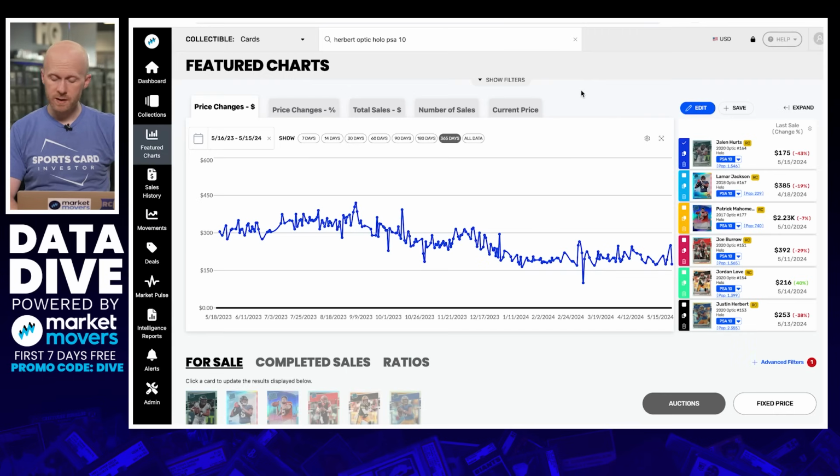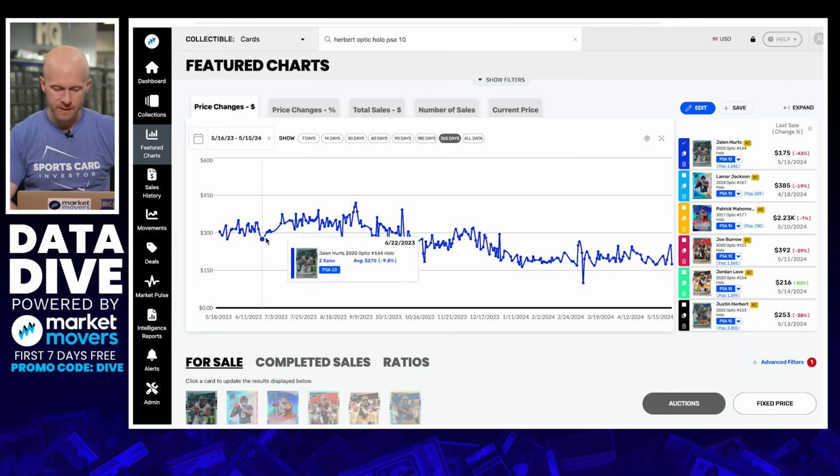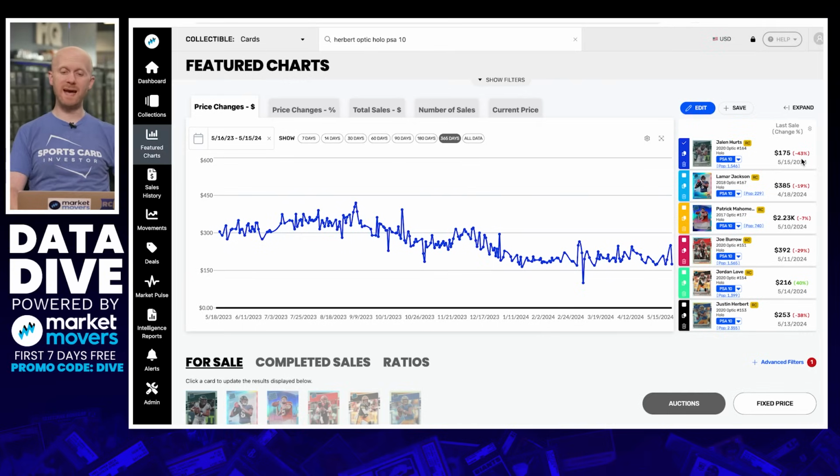All right, let's look at some others. I'm going to start with Jalen Hurts. You can see Jalen Hurts was hovering in the $300 to $350, $400 range for his Optic Hollow PSA 10, now down to $175. I had a PSA 9 of this last year that I had bought for like 160, and I recently sold it for like 50 bucks. So, big fall for Jalen Hurts' cards. I would just be careful with his.